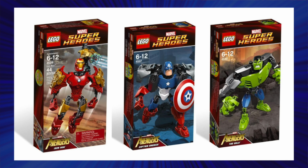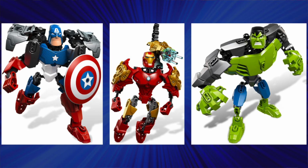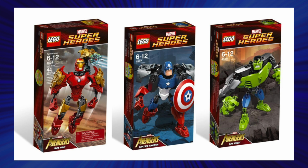Now, number 1 is actually shared by 3 sets, and technically one of them has slightly more pieces and a slightly off ratio, but they were all released at the same time for the same price, so I'm just gonna bunch them together, and those are the 2012 Construction figures. They made Hulk, Iron Man, and Captain America, and you could basically build these like Marvel Bionicles for $14.99, and they had 39 to 44 pieces, no minifigs of course, and that makes the price to piece ratio 31 to 38 cents depending on which set. So I do think that it makes sense to group all of those together, and it's really wild.